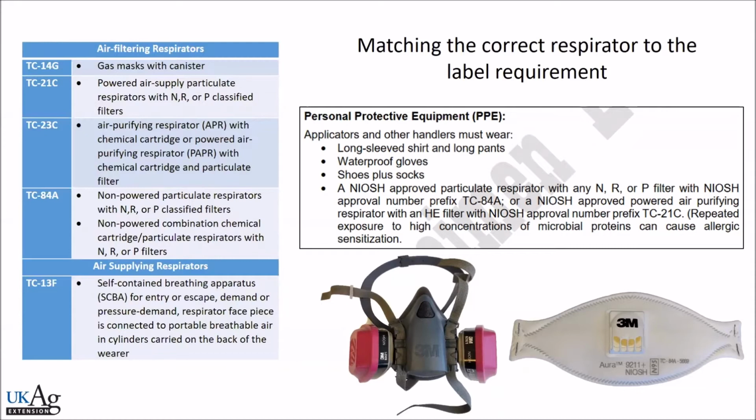This is a particulate filter. These filters are often rated as N, R, or P, referring to their resistance to oil. N is not resistant, R is resistant, and P is highly resistant to oils. The numbers 95, 99, or 100 refer to the percentage of airborne particulates they remove. For example, the respirator on the right is an N95. It removes 95% of the particles, but is not resistant to oils.